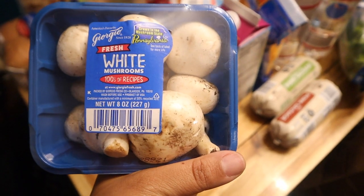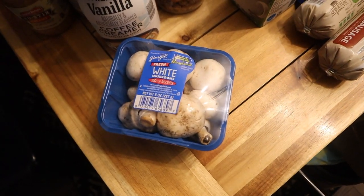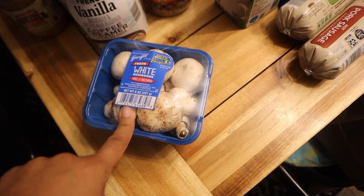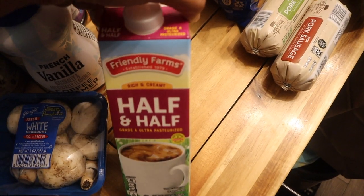I like to put these in scrambles and stuff. This is so good. You guys are gonna see in the video, actually it should be the video that posted before this one, it was a what I eat in a week. And I made a lot of breakfast scrambles in that video with mushrooms. So yeah, highly recommend. Got some half and half.